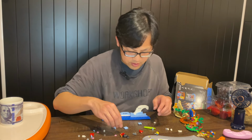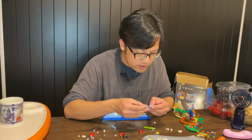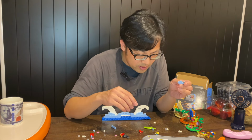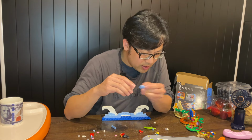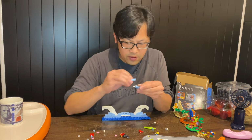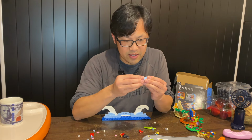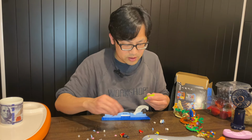And now we finally have the minifigure. So they kind of have the minifigure already integrated as part of the build, because this character is riding a surfboard. So this is from Lilo and Stitch. I don't know the character's name. Not yet, because believe it or not, I never watched Lilo and Stitch. There were times that I was just not interested in some of the Disney animation back in the days when I was a kid.